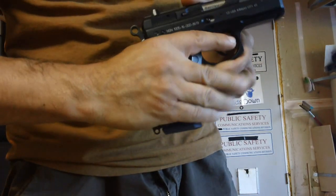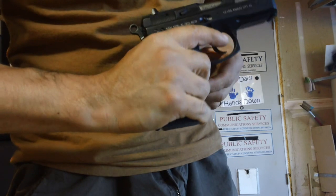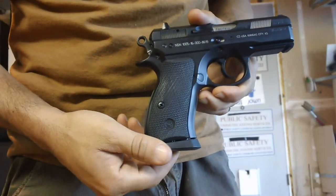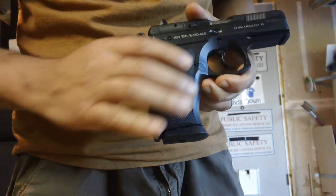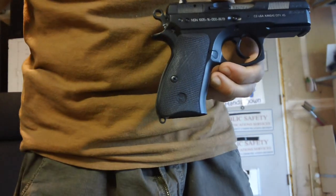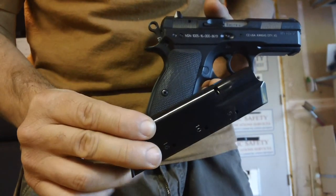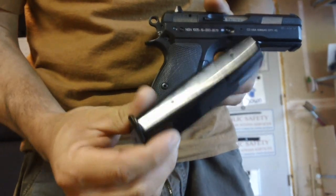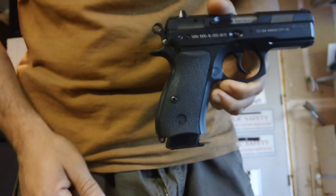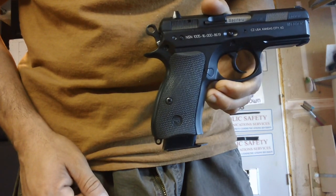It looks pretty good there, and it feels good. And that's what truly belongs, and what it was engineered to have, is that 14 round magazine. So take this magazine out, and here I have a CZ75 16 round magazine, Mec-Gar. Stick that in there, and that's how much it sticks out from the bottom there.